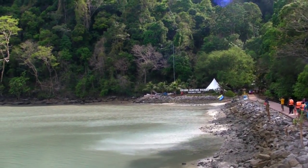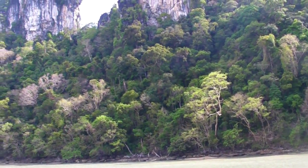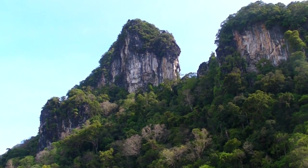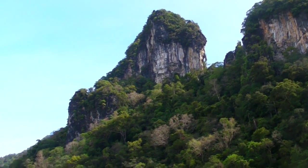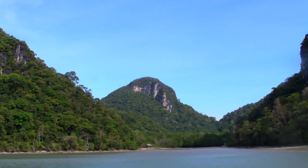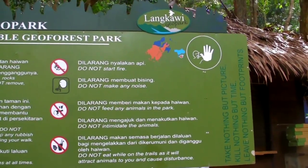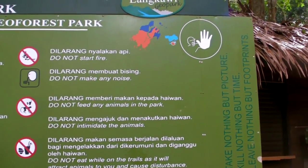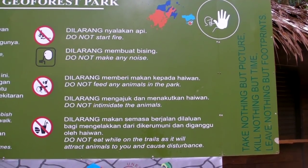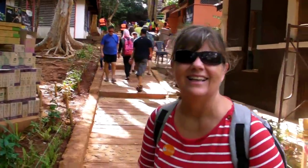These islands are all part of the Geoforest Park. And there's the kind of limestone rocks that just surround us on these islands. So impressive. So here are the rules in the park. Don't start fires, don't make noise, don't feed the animals, don't intimidate the animals, and don't eat. So it should be fun, eh? Let's go see.